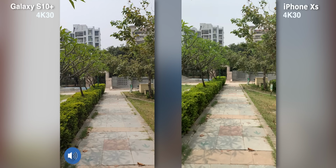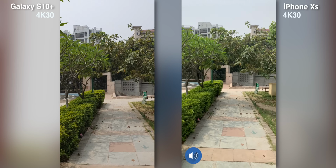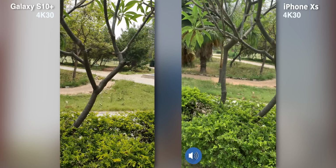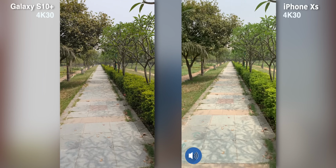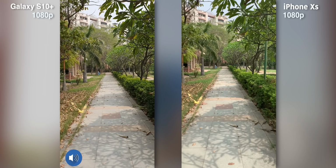So on 4K 30 it seems that the S10 Plus has got better stabilization, but again, talking about the dynamic range, the iPhone XS here I guess takes the lead, because you have more blacker shadow of the trees on this pathway, as you can see. Now I'm running at 1080p on both the devices, and let's do the drill and test out the stabilization.